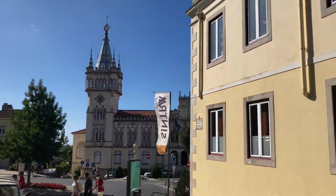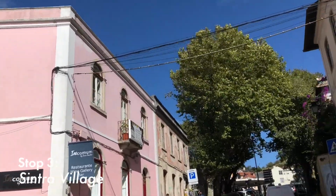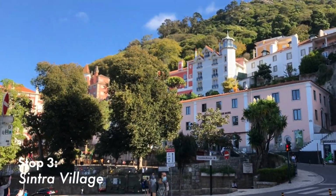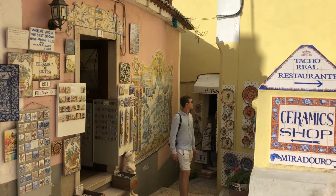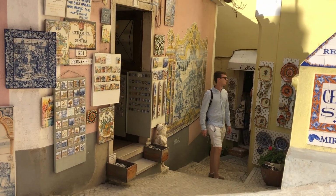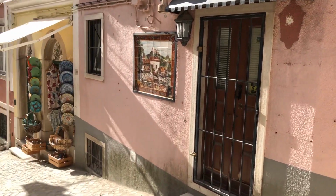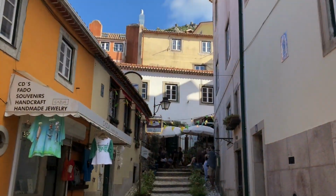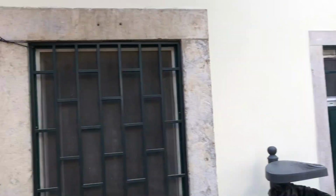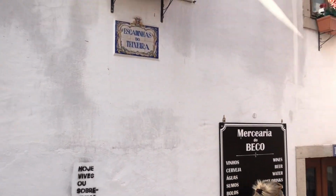So after you feel like you've seen everything you needed to see at the Pena Palace and the Cruz Alta Viewpoint, you can head to the Moorish Castle if you'd like, or you can get on that 434 bus, the same ticket you bought earlier today, and head to Sintra Village. Sintra Village is really a beautiful place to spend an evening. We recommend that you get dinner, maybe a glass of wine, stroll through the shops, and really just enjoy the village. There are a few very lovely viewpoints to see, as well as some truly picturesque, charming medieval streets in the village.